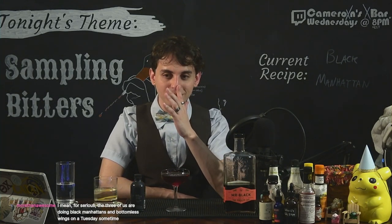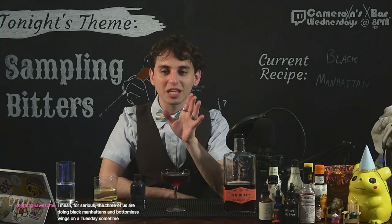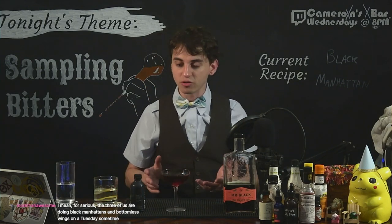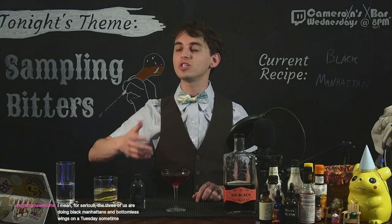There's also a sideness to it that I wanted to say might be coming from a bourbon aspect I'm not getting, but I think it's being imparted by the bitters a little more. I actually want to add more bitters to this, kind of like how I did with the other one, to see what flavor components I'm getting from the bitters and see if I can better piece those out. So I'm gonna try that.